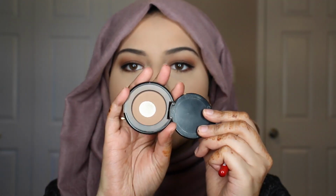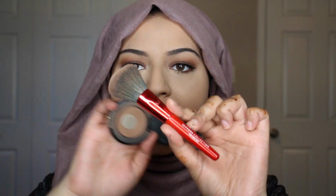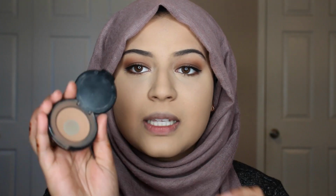So now we're going to move on to sculpting this face. What we're going to be taking is the Too Faced Chocolate Soleil bronzer. So I have like a mini, and I'm going to be using this brush right here. This is the Sephora Collection Pro Mini 55.5. So I like taking this color to really define my cheek. So just take a good amount, dab off the excess, and I take my hand and I really soften up the color, and then I go ahead and I sculpt.